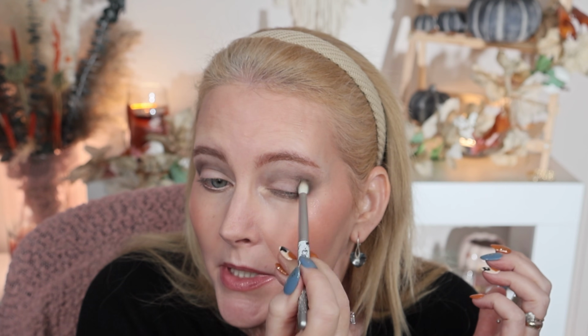So I'm actually going to slightly deepen up with this, very cautiously, because I really don't want too much darkness on my eyes. I'm very fair, and too much darkness sometimes just doesn't look right on me, especially when I'm not wearing any sort of tan and I'm in my full pale skin appearance. So that's added a little bit of depth there to the outer V.